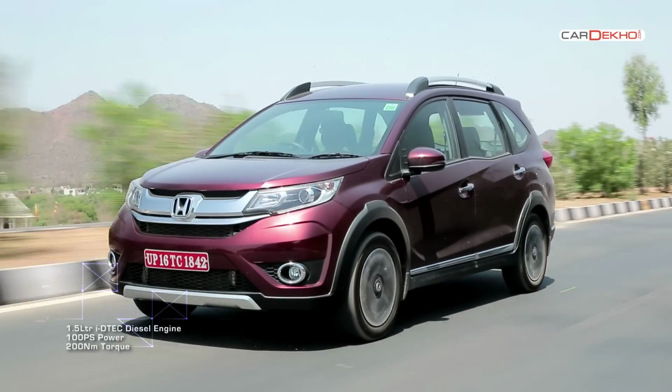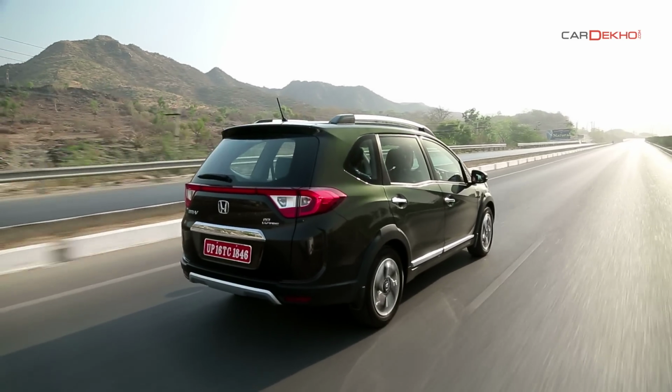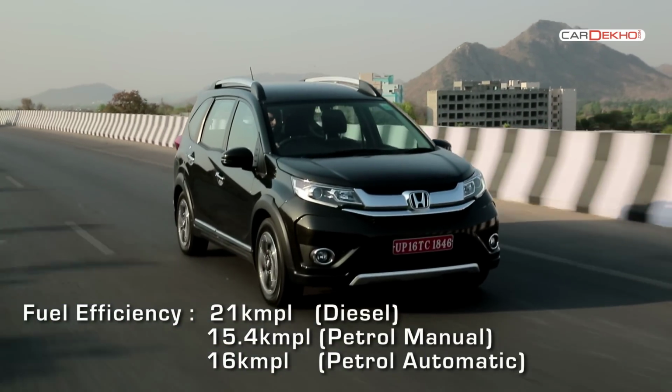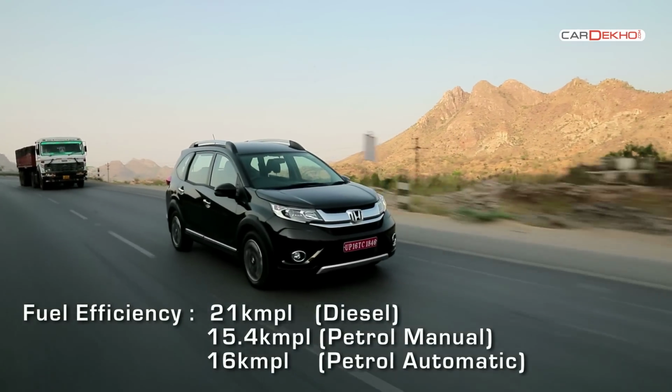Now, of course, this isn't the most powerful engine in its range, and it does feel. The BRV diesel is just not as quick as some of the other competitors out there, and just doesn't feel as swift in terms of power delivery. But that said, fuel efficiency is at its peak at over 21 kmpl, which is much higher than its competitors.